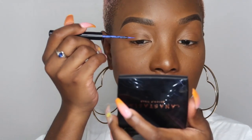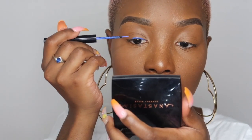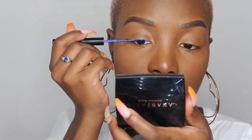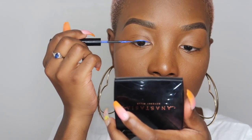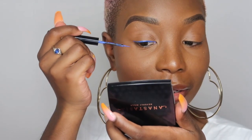So instead of doing a regular black liner, I'm going to do blue. I feel like that's really cute. I'm using the mirror from my Anastasia bronzer, and I'm going to go in. So just draw your eyeliner as you would. I like to start inside. And just go slow. Now you could definitely leave it like that if you like, but I'm gonna add a wing because why not? Black is too boring for the summer. We need color.